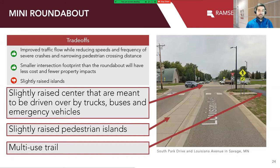But the mini roundabout is a little different in that it has a slightly raised center to provide a delineation for the drivers, while a larger vehicle like a truck, bus, or emergency vehicle would be able to drive over it as they go through the intersection. There's still a single approach lane in each direction and then one lane that circulates through the circle. It will provide the similar traffic calming effect and reduction of the severe crashes as the full-size roundabout, but on a smaller footprint.